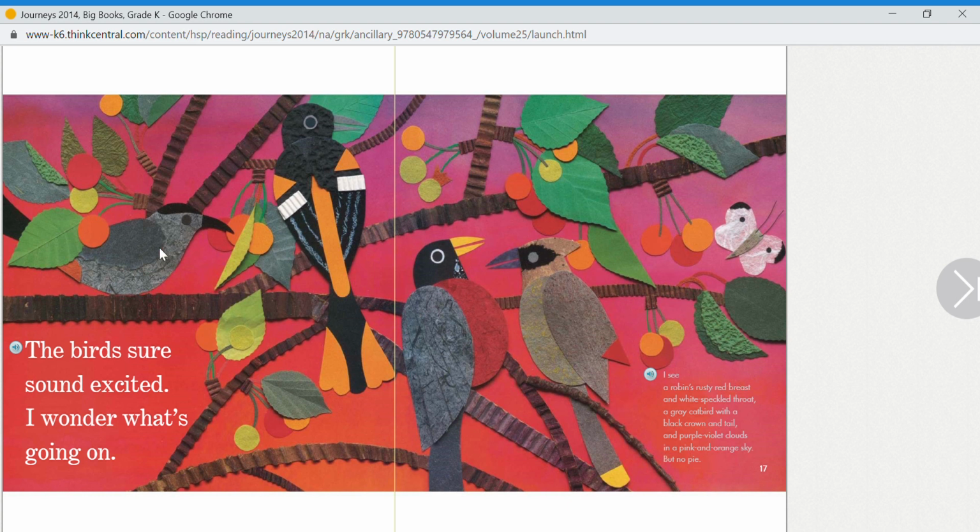But no pie! So see, I didn't know the difference between these different kind of birds, so I had to use the descriptions here to figure out which bird they were talking about. This bird looks like it's crying. I hope he's okay.